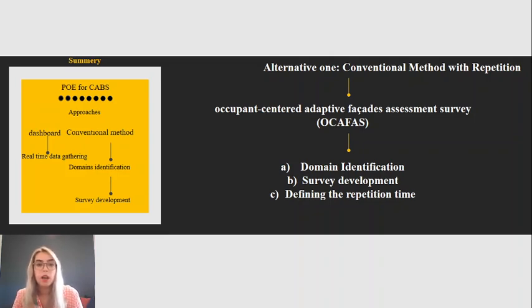In this study, they proposed an occupant-centered adaptive facade assessment survey. Throughout this study, they identified the domains, developed the survey, and put the survey through examination to be sure that it is working, and they defined the repetition: the survey needs to be repeated 2 to 3 times. Of course, we can get more accurate data with this method, but it is still not real-time data gathering, and we cannot understand the real-time discomfort, the exact moment of discomfort of the users.